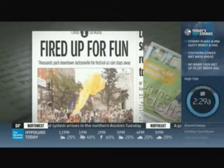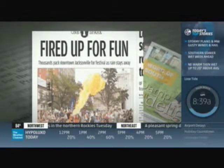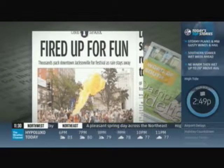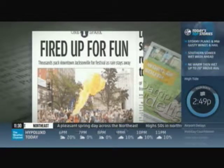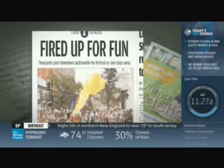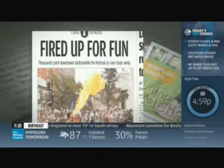Well, let's do one more here. Check out the front page of the Florida Times-Union in Jacksonville, Florida. The headline reads, "Fired up for fun. Thousands packed downtown Jacksonville for the One Spark Festival as the rain stays away for a good time." Is that a fire blast coming out of his mouth? Yes, a blast of a good time out in Jacksonville.